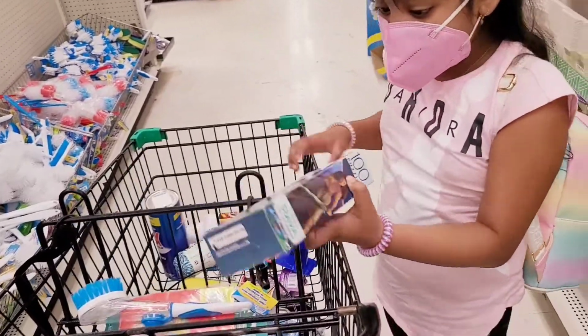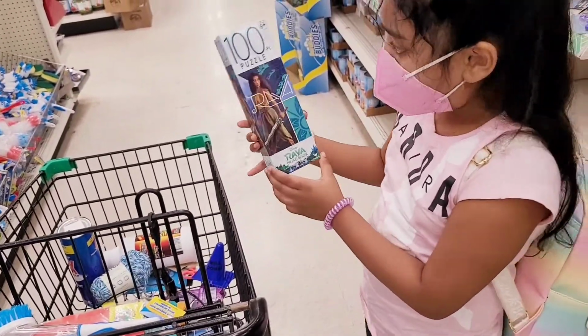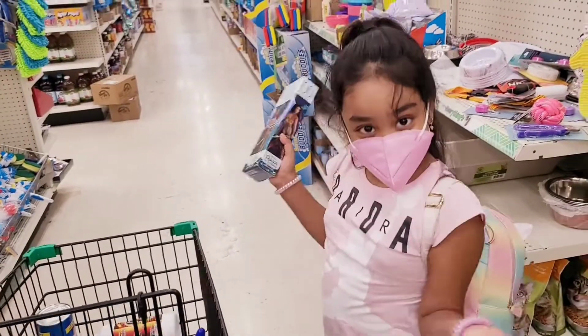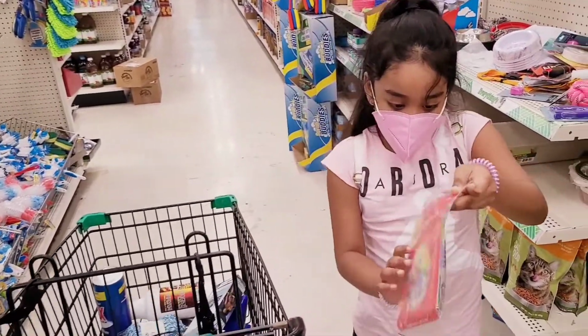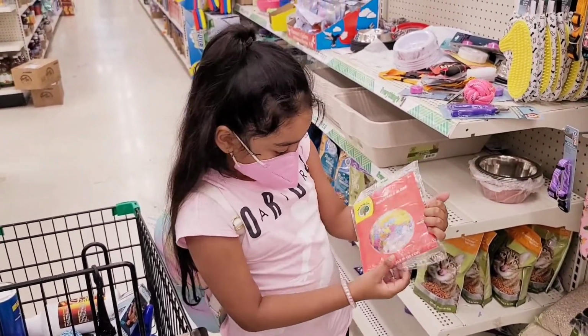So next we have Raya and the Last Dragon, 100 puzzles, 6 plus, and I am 6 plus. That's good. And then we have this globe of Earth. Okay.